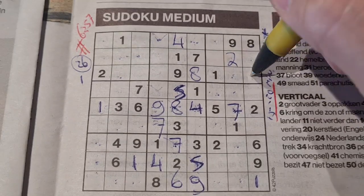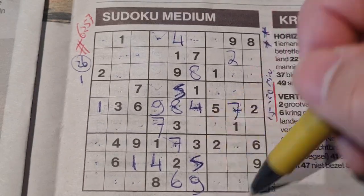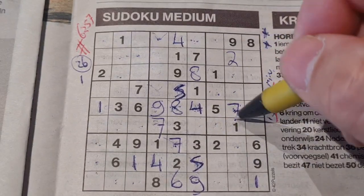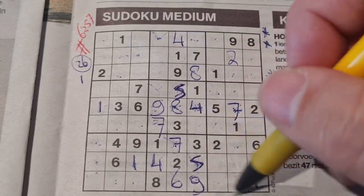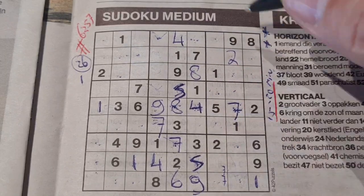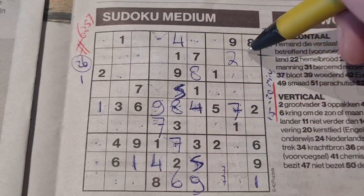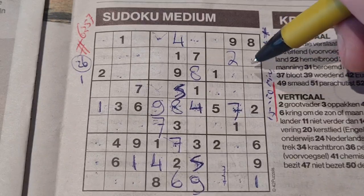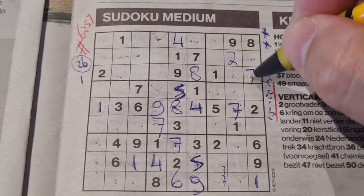Seven. Wait, we have here five missing numbers in this big square. One of the missing numbers is seven. We have a seven in this column, so no seven in these three boxes. So the seven in this big square could be here, could be there. Seven in one of those two boxes in this column, seven in the column next to the last column. There are only two places left for the seven, should be here or there. We see a seven in the second row, no seven there, seven should be there.